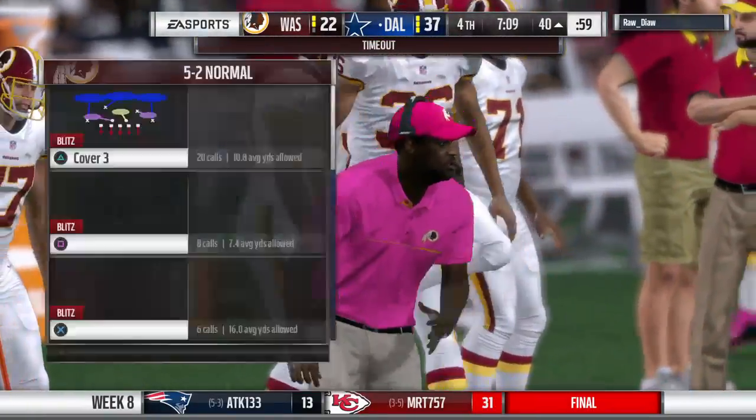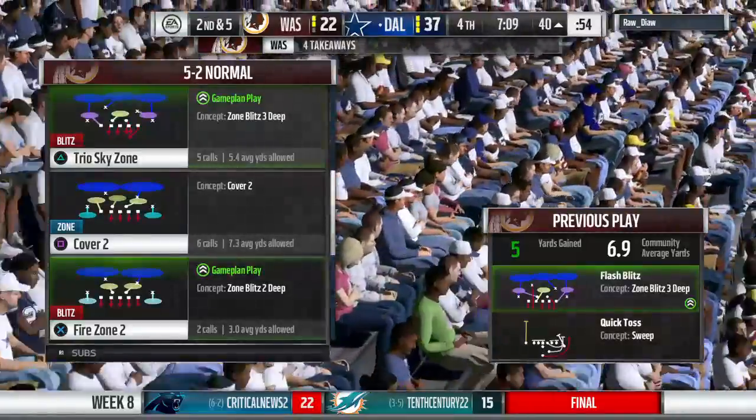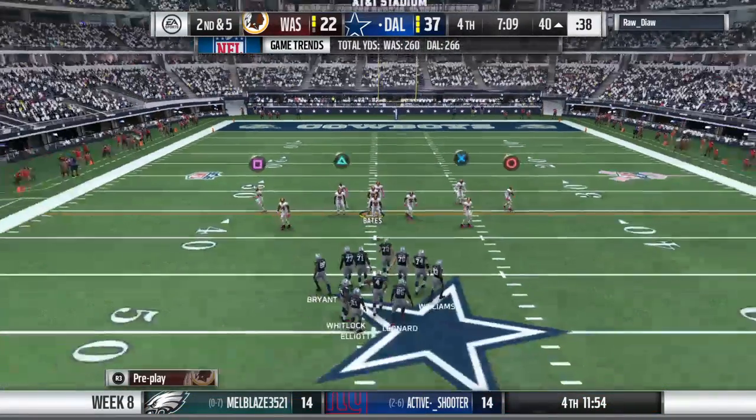And now we're going to get a timeout called by the Redskin defense. It's just their first. They'll be down to 2 remaining as we step aside here in the 4th quarter. 5 yards left for the offense. It's 2nd down.